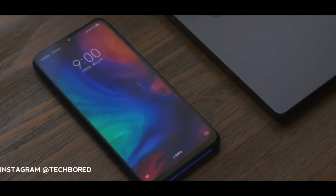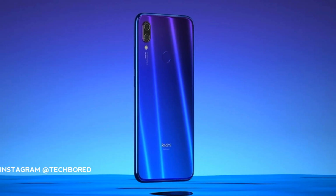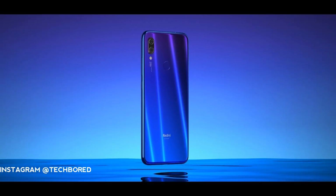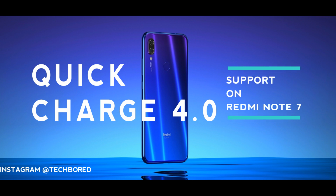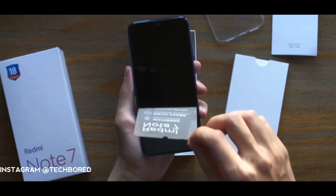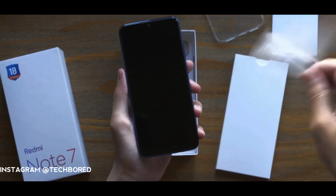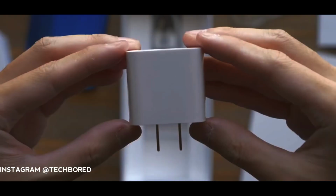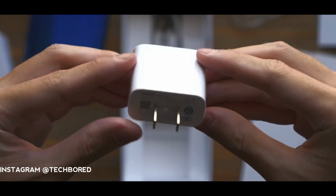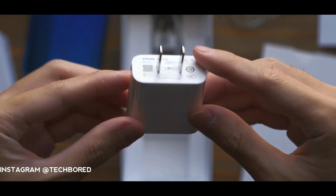So now the third feature that I loved the most, and I think it is the best feature of Redmi Note 7, is the support of Quick Charge 4.0. I am just pretty amazed with this feature, and keep it in mind that this phone comes in the budget price segment. Yes, I know Redmi will not include the Quick Charge 4.0 supporting charger, but still, if Redmi is giving a Quick Charge 4.0 support in this Redmi Note 7, it is a huge thing.